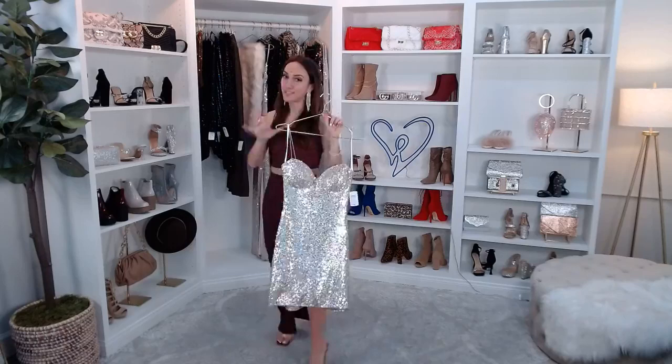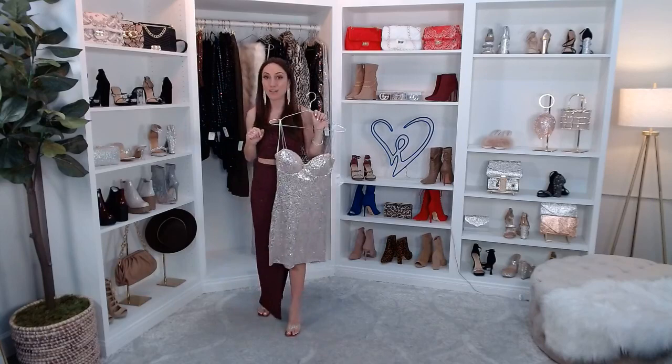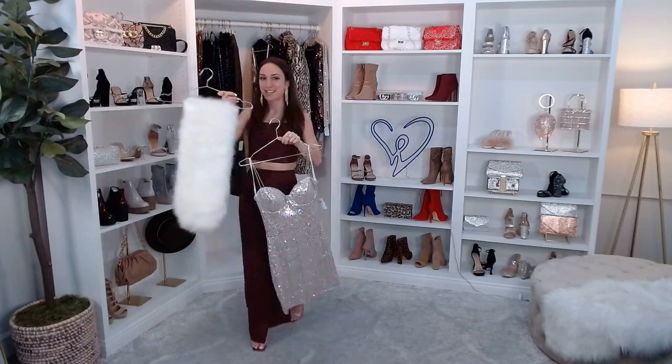So if you love this dress, we talked about faux fur before, so I have a faux fur shawl that would look really pretty with this. What do you think about this one? I love a gold and white moment. So this is a totally different vibe.